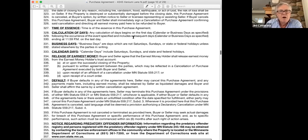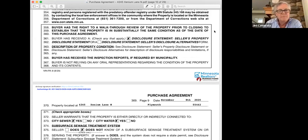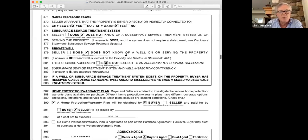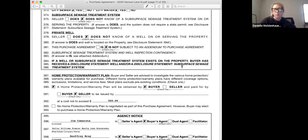Whatever you get here, whether it's a disclosure alternative or the full disclosure form, you download it and you get to sign it as well. If it's connected to water and sewer, that's where you check those off. If you don't have any private wells or sewage systems on site, you don't have to worry about it. If you're out in the country, you may. If that's the case, then you're going to have an addendum for a well and an addendum for a septic tank and system.